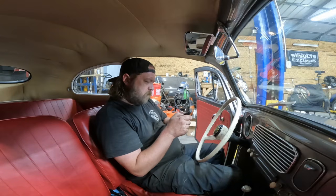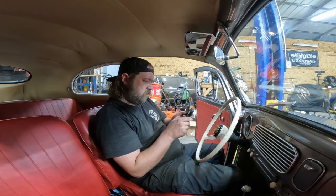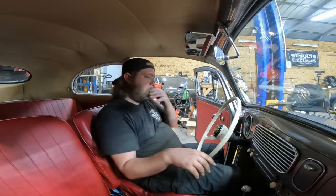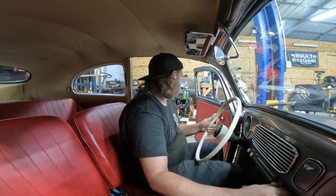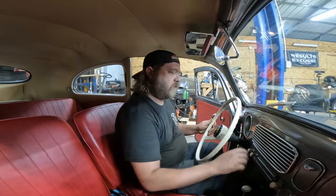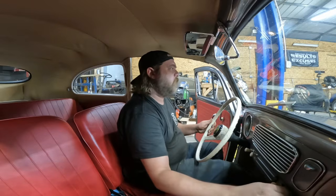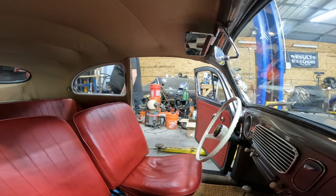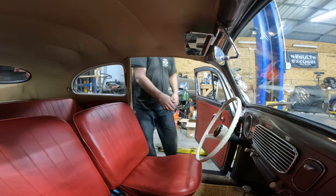I don't think we have brake lights. All right, well, now I got to check some stuff. Because, yeah, I didn't see brake lights. I know we have headlights. We have taillights. All right, we have headlights, we have taillights.